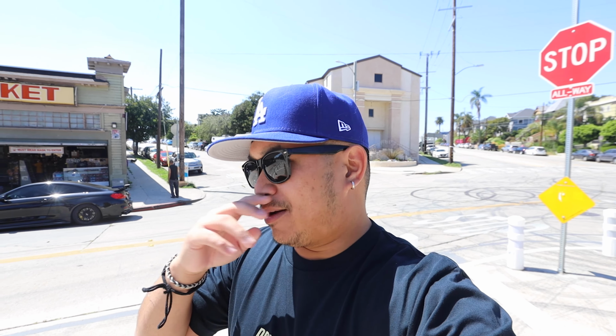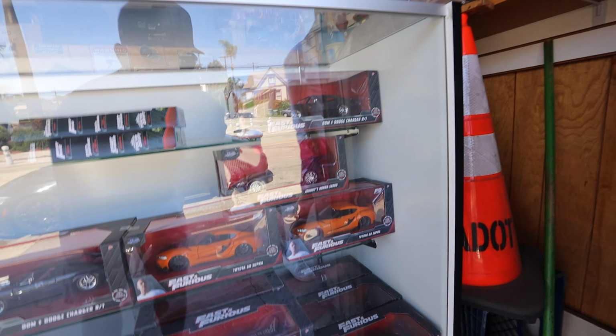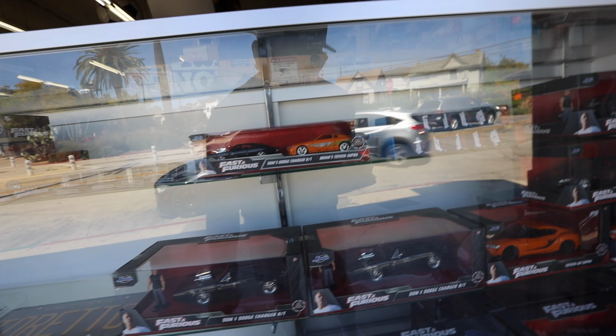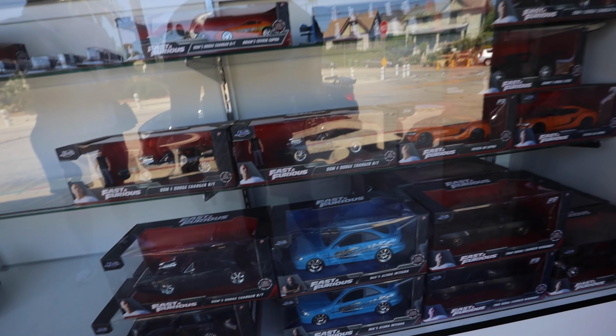So, the cars that they use on the Fast and Furious movie. Insane. They got the A90 Supra. They got that Honda S2000. They got Dom's Charger. And some of these cars are from the Fast and Furious, or Tokyo Drift. Actually, this is the first Fast and Furious cars right here. Toyota Supra and Charger. These two right here were the originals back in the 2000s or something.